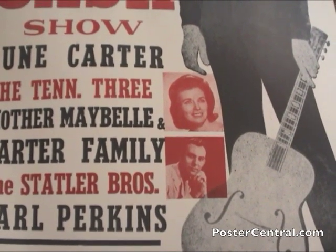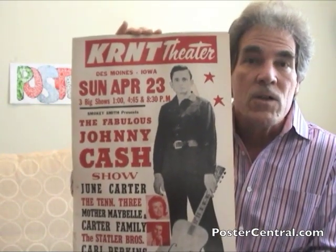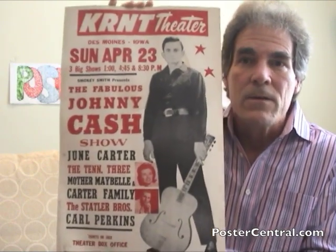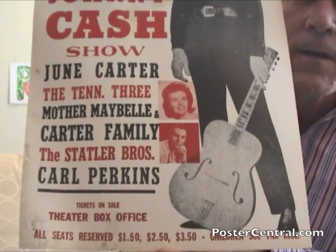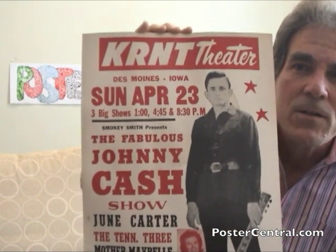So that's pretty nice. In fact, 1967, this poster, April of 67, this is the year that Johnny and June won the Grammy for their duet on Jackson. So that really puts it in nice perspective when you can do that. So love that guitar leaning up against his leg. That's really nice. Really nice, I should say.